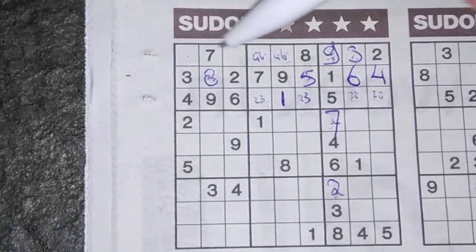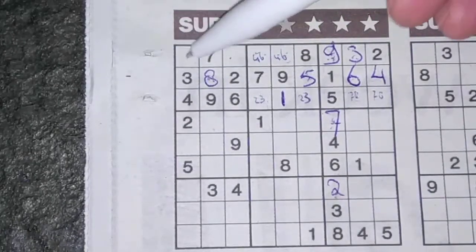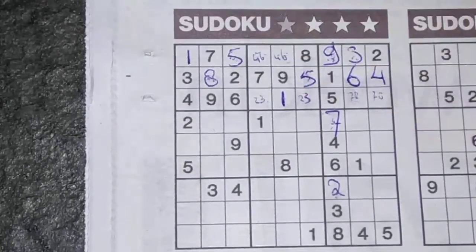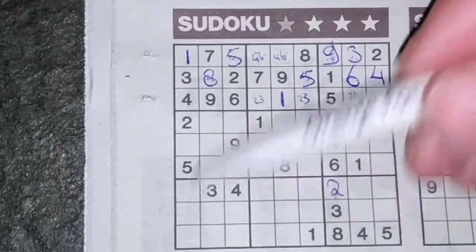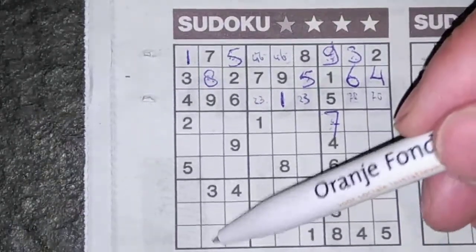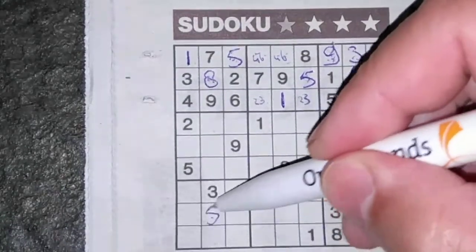How about these two numbers of this big square? The missing numbers here are the 1 and the 5. We have a 5 here, no 5 there. 5 should be here, and the 1 goes there. 5 in the third column, 5 in the first column, so in the column between, the only two places for the 5 should be here or there, but I see here a 5, no 5 there. 5 should be here.